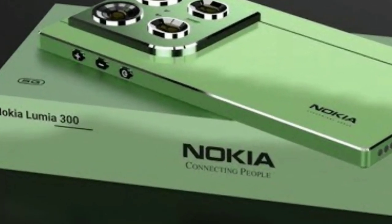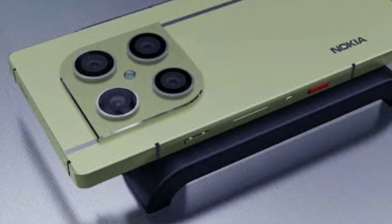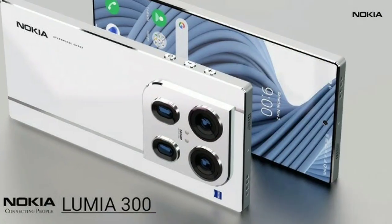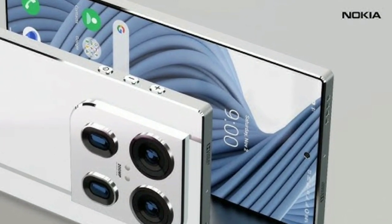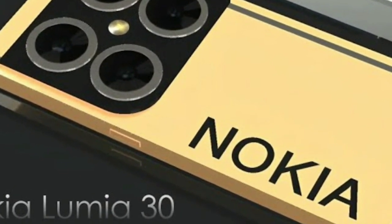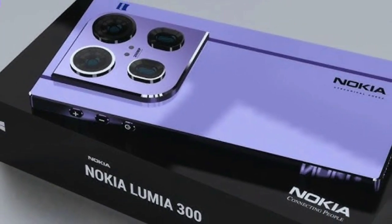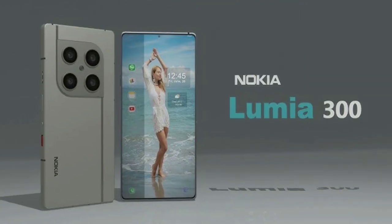The Nokia Lumia 305G combines everything that today's smartphone users want: an impressive camera, solid battery life, fast performance, and great display quality at an affordable price. If the device hits the market at the expected price point, it could easily become one of the most popular mid-range smartphones of 2025. Nokia has the opportunity to win over a whole new generation of fans, and early impressions suggest they're headed in the right direction.